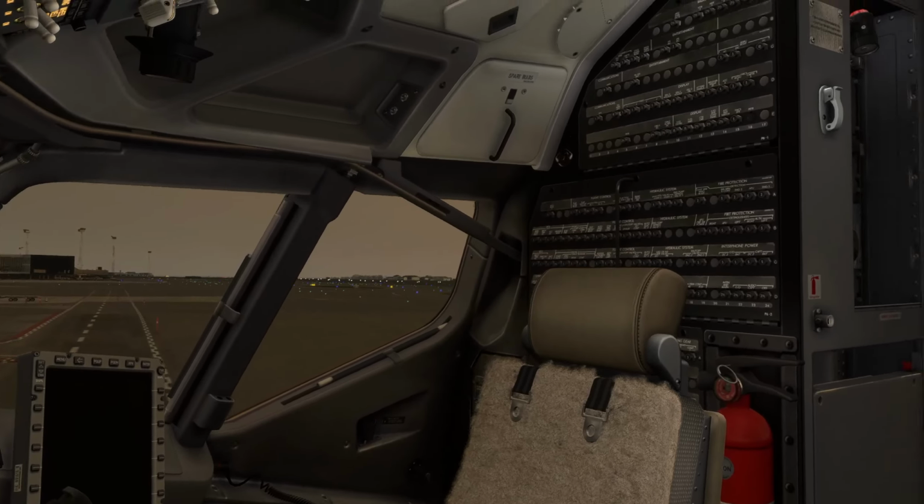Okay, so that can also go to continuous as well. Generator 1, generator 2, APU off. APU bleed can also come off. Electrics, probe heats, yaw damper can also come on. Isolation valve back to auto, and then we'll set flaps 5. There we go. Set parking brakes. Unlocking gear. Really, really weird way of pushing us back. Can't lie.